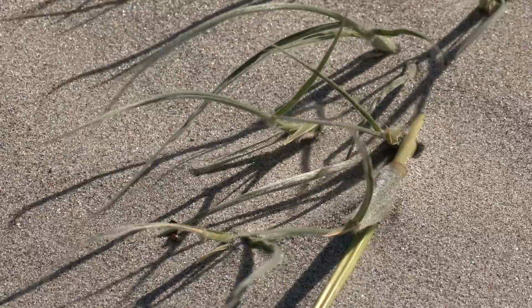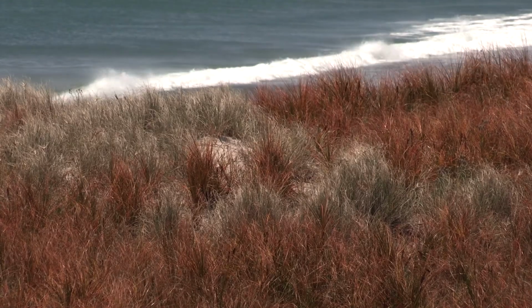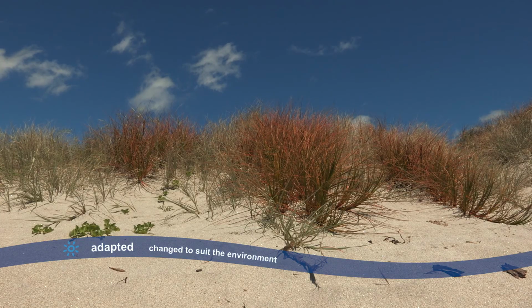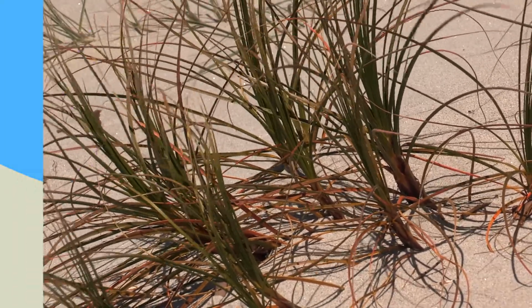But sand is very dry and it's so salty at the beach. How do the plants survive? Pingao and spinifex are specially adapted to live in a very salty environment, which is why they go right at the front of the foredune. And both love open bare areas, so they're perfect for the windy dune environment.